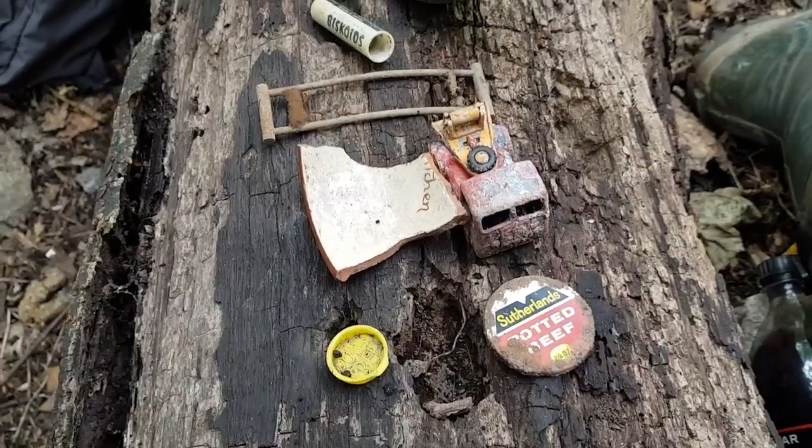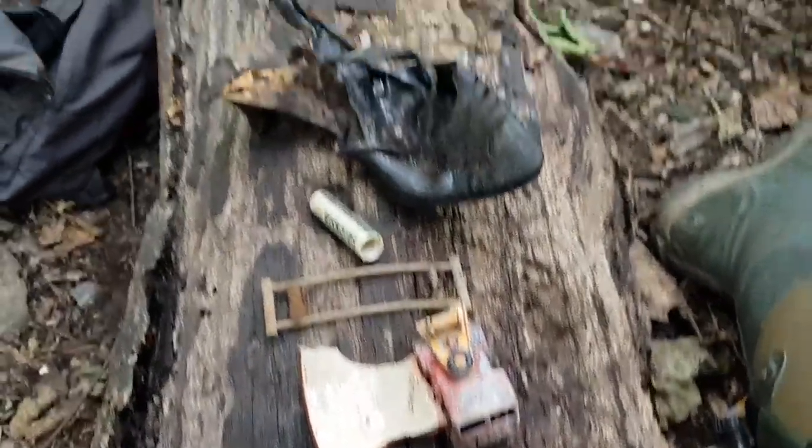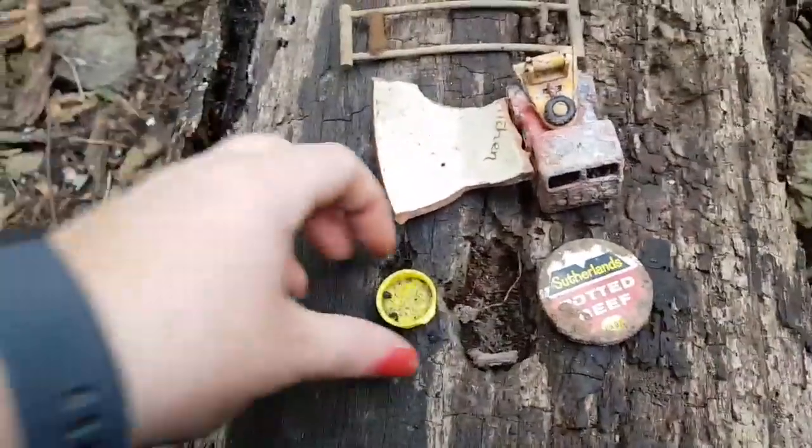Okay, hi guys, welcome back. Got a quick update for you of some fun things that I found here. Look at these things. So all different kinds of ages, a whole variety of types of stuff.